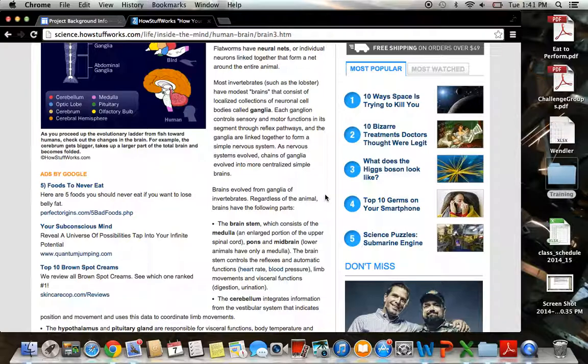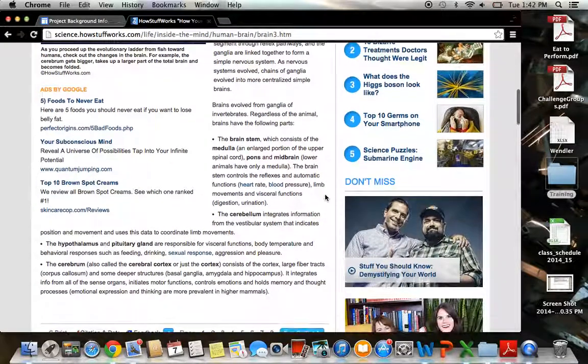As nervous systems evolved, chains of ganglia evolved into more centralized, simple brains. Brains evolved from ganglia of invertebrates, and regardless of the animal, brains have the following parts. The brainstem, which consists of the medulla, an enlarged portion of the upper spinal cord, pons and midbrain. Lower animals only have a medulla. The brainstem controls the reflexes and the autonomic functions.